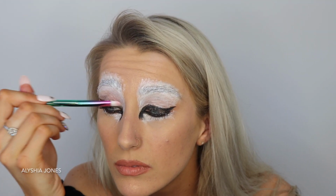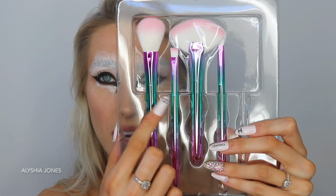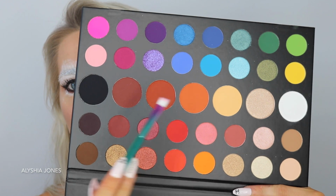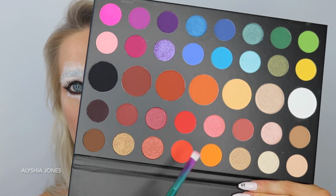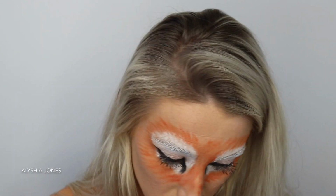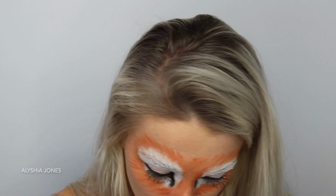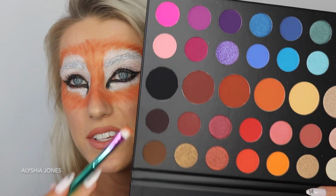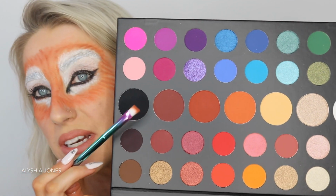For the oranges and the brown tones, I'm going to be using this brush. And I'm going to take a mixture of these three colours and this colour. So after you've done a majority of the orange, you want to grab a black and do the stripes. This black is super pigmented in this palette.